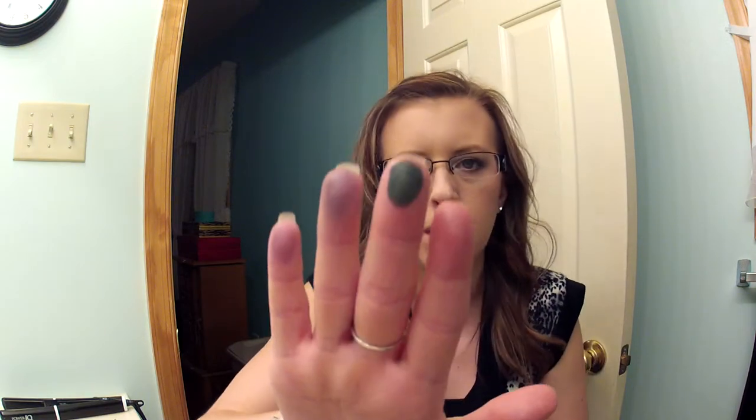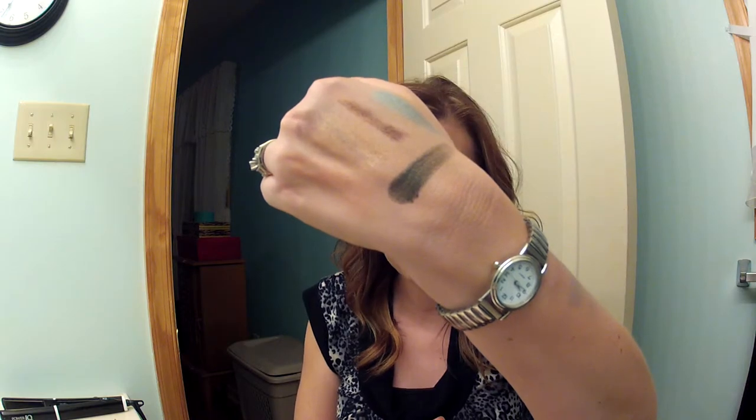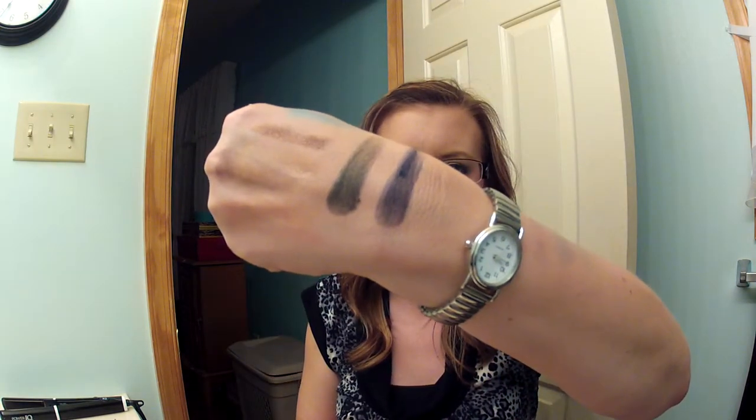This is the forest green. Look at the pigmentation on that. And they're not chalky or anything. Oh my gosh. One more. This midnight blue. Oh, the green is called Serpent, and the blue is called Ultramarine. It's like navy. It's so pretty. Okay, and then I'll swatch a blush. I will swatch the blush called Rosy.